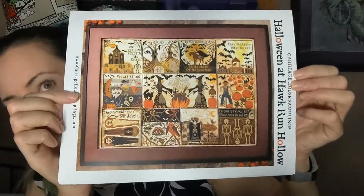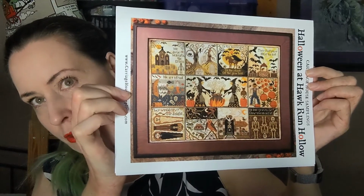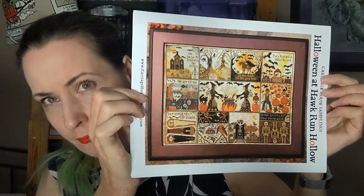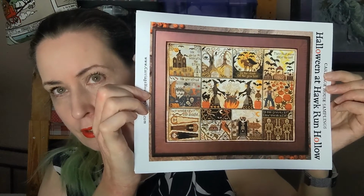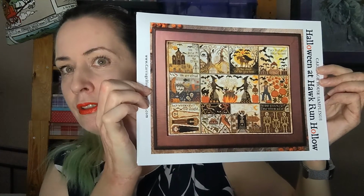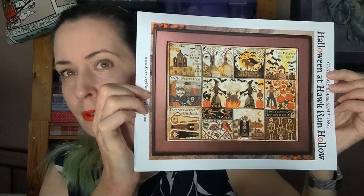And I also, and I'll take this one out of the plastic to stop the glare, got myself something that's been on my wish list for quite some time. It's Halloween at Hawk Run Hollow. So yeah, there's so much goodness in this chart, so I'm really looking forward to stitching it and making a few changes to threads, etc. as I go. Maybe put a few overdyes in, see what happens. But yeah, really like a lot of this one, particularly like the witches in the middle.